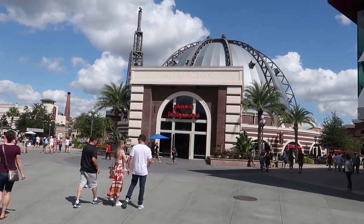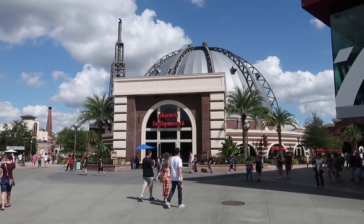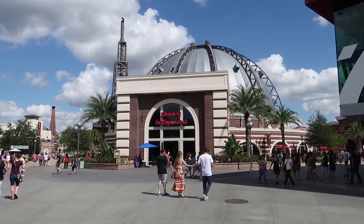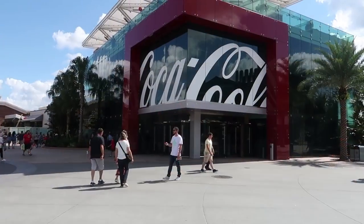Planet Hollywood is another really big restaurant that they have here. And they just, well not just, a year or so ago, they redid the inside of it. And we still haven't been to check it out, so we definitely need to do that.